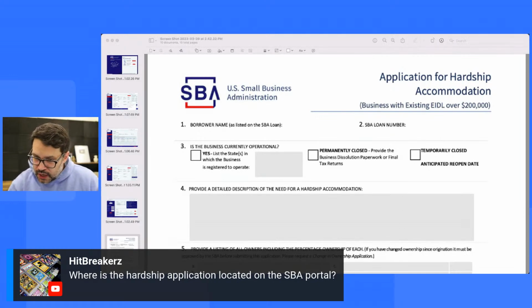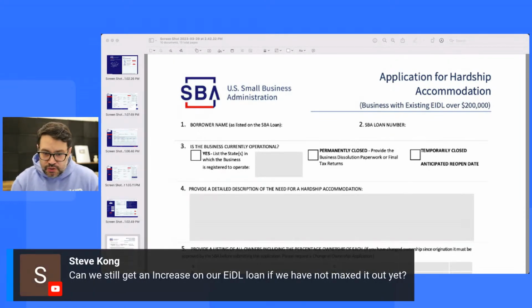Okay. Can we still get an increase on EIDL loan? The answer is no. But Steve, I appreciate the question. There's still other good funding options. And my follow-up question would be, have you looked at 7A, 504, other microloans, or SSBCI would be my follow-up question.